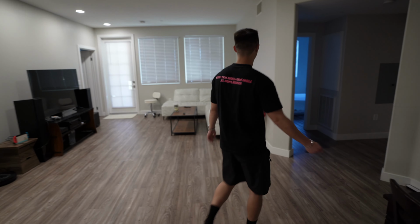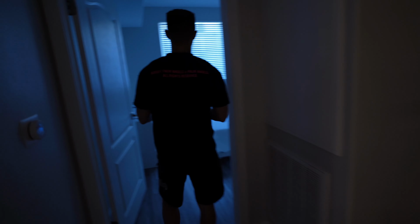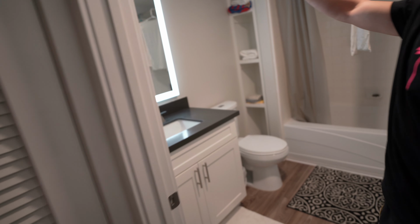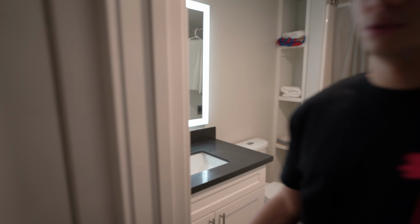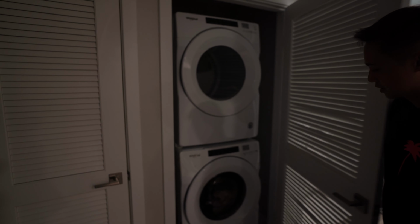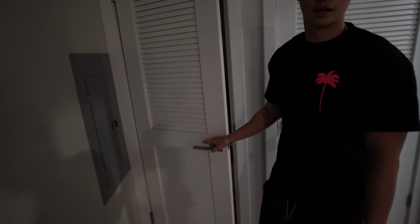And then as we go over here, guys, we got the guest room. If anyone wants to pull up, this is gonna be your bed. You guys have a TV as well. And then we got the guest bathroom over here with the vanity mirror. So that's really cool. I like that right there. It comes with a washer and dryer, which I gotta actually move my stuff out. And it's like a little storage room here, not much going on.